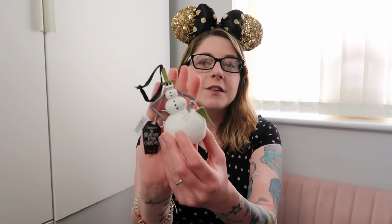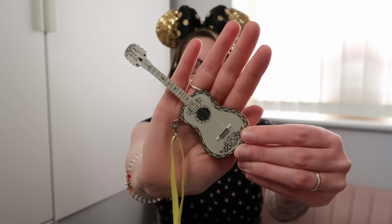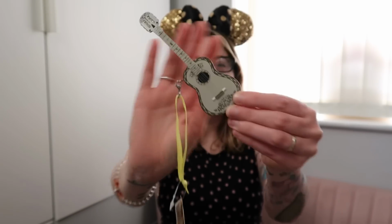Next up, tree decorations. If you've watched the Disney Springs vlog, you will have seen us buying these. First up is the Jack Snowman Christmas tree decoration, and I love Jack Skellington as the snowman, it's so cute. This one was $22.99. Next is the Coco tree decoration, and it's Ernesto de la Cruz's guitar, and it's so cute. It's got the Coco logo on the back, and it says that it's hand painted, which is very impressive. This is priced at $24.99.